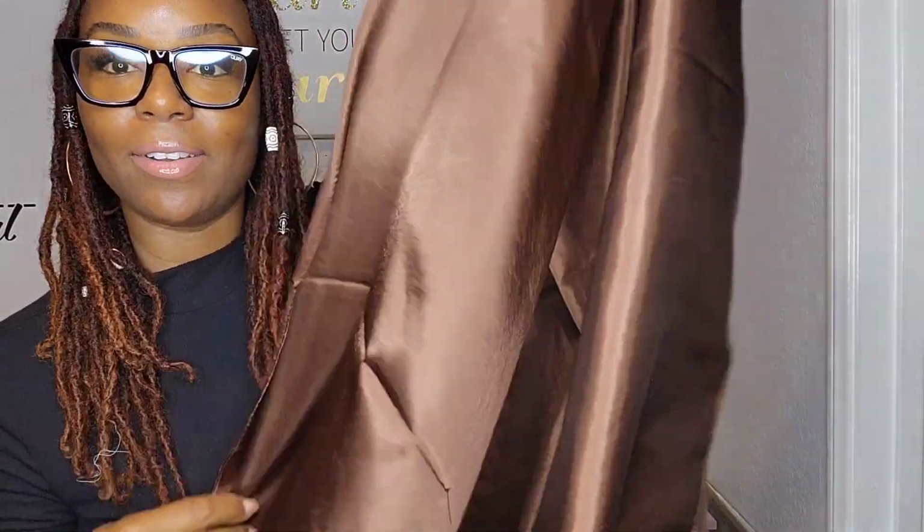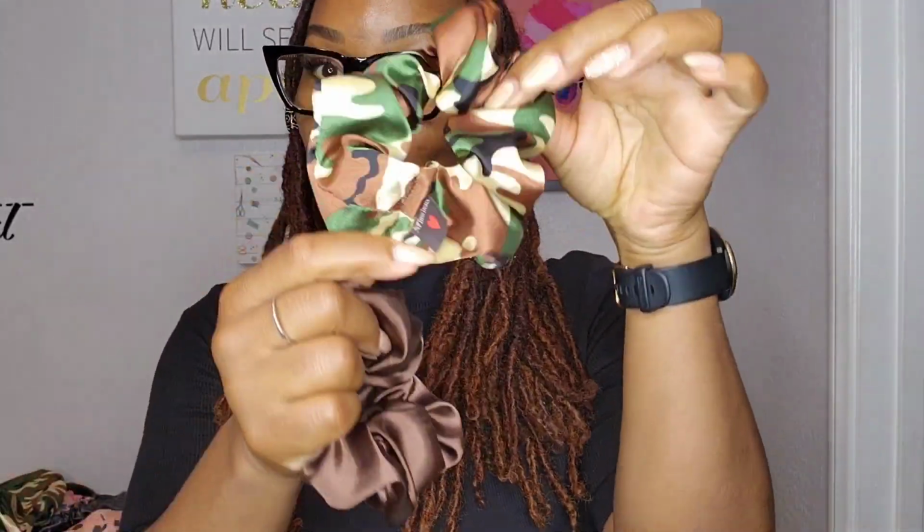This size is medium. The chocolate and the camo My Best Hair Kit comes in child, medium, standard, and BAB, which is the extra large size. This is the chocolate bonnet. It is reversible. It is double lined. They're both double lined, and they both include a chocolate scarf. Isn't this pretty? I just love this color. I'm really feeling the color. It comes with the camo scrunchie if you buy the camo one, or a chocolate scrunchie if you buy the chocolate one. The scrunchies are medium size.